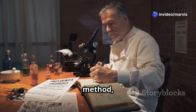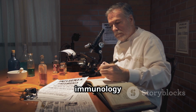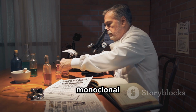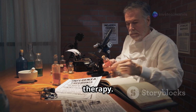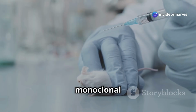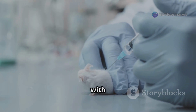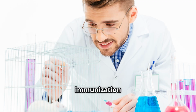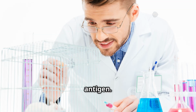The hybridoma method, developed in 1975, revolutionized the field of immunology and led to the development of monoclonal antibodies as valuable tools for research, diagnosis, and therapy. The process of producing monoclonal antibodies begins with immunizing an animal, typically a mouse, with the antigen of interest. This immunization stimulates the mouse's immune system to produce antibodies against the antigen.